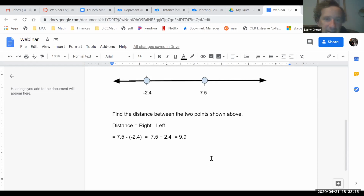Any questions on that? By the way, can the distance ever be negative? Can the final answer ever be negative for a distance between two points? What do you think? No, it makes no sense to say the distance is negative. Distances can never be less than zero. So 9.9, that's a happy answer. Any questions at all on this idea so far?